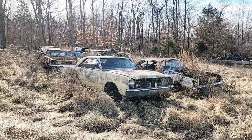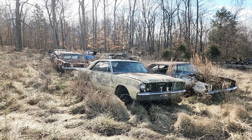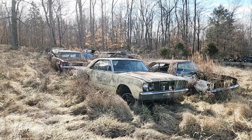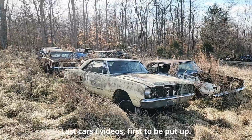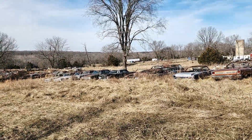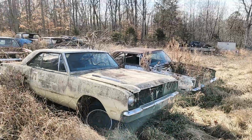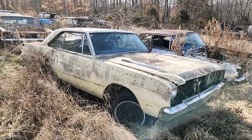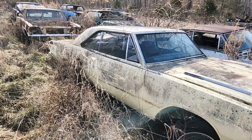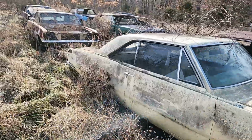This is just a row of extremely rare 69, 70, and 71 Dodge Darts. Okay, this is the last of the cars in the valley or farm field. I didn't do every single one, but I did a lot of the important ones. Alright, this right here is a 69 Dodge Dart GTS. Or is this one the Swinger? I think that's the GTS, yeah, 340 GTS.